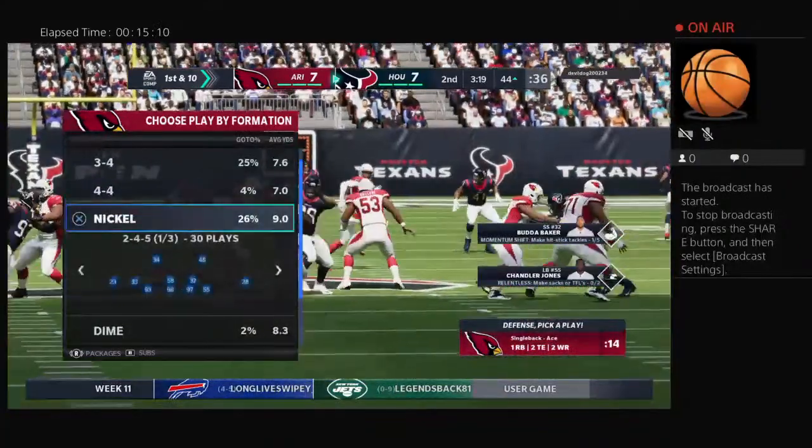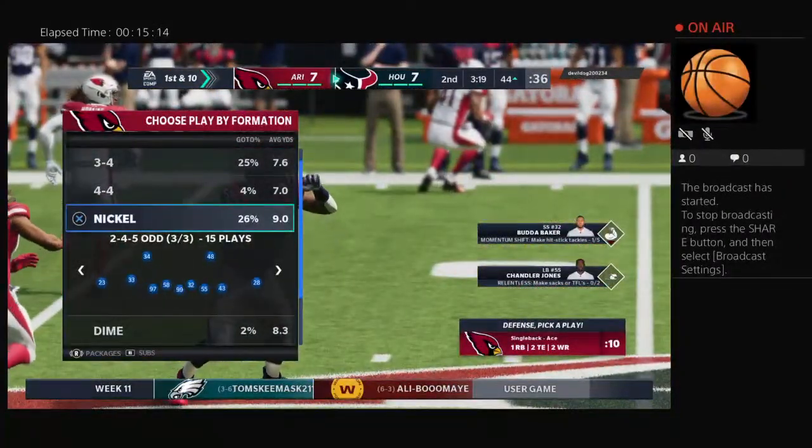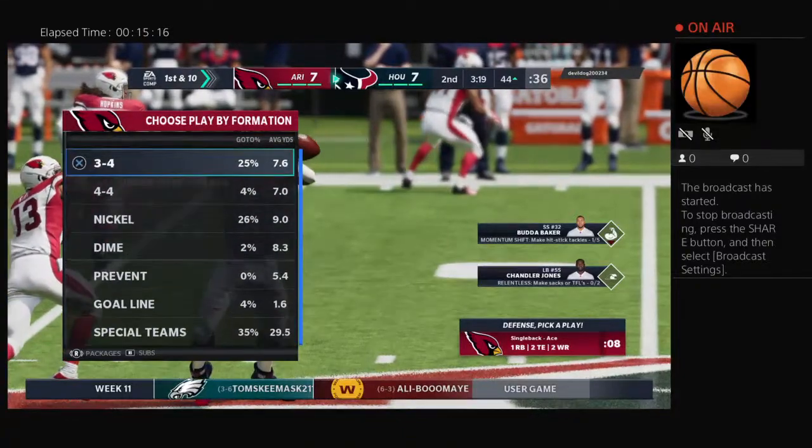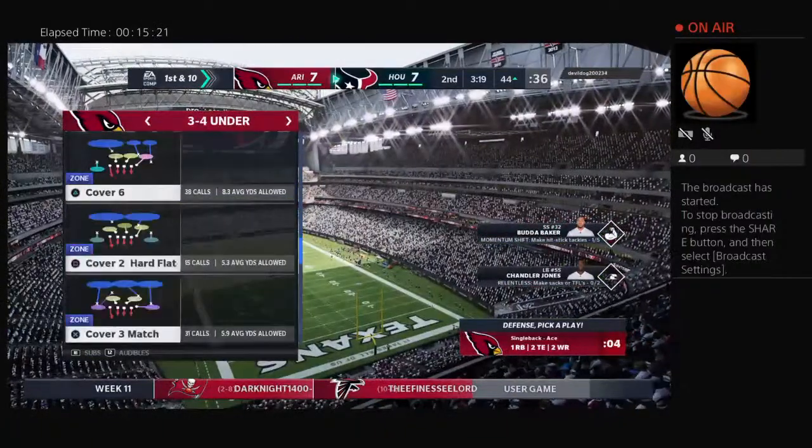Intercepted. Well, this is a defense that can confuse even the best of quarterbacks with their zone schemes. And here you've got a linebacker that's going to stay at home and just sit down in that zone. And this one basically comes right to him.